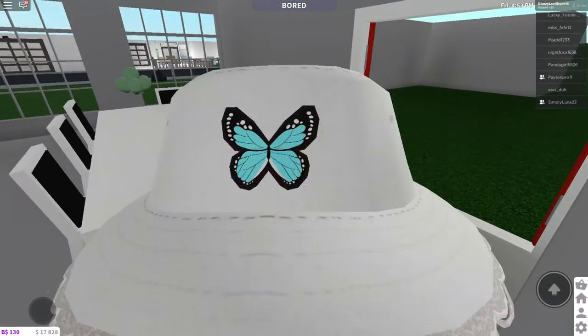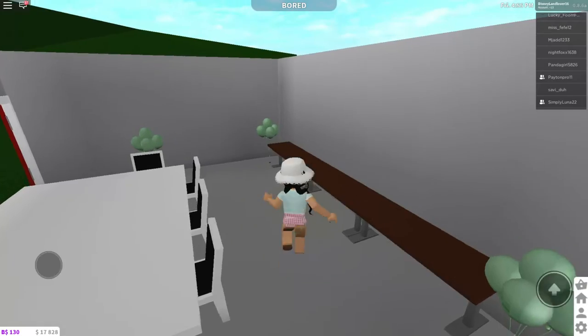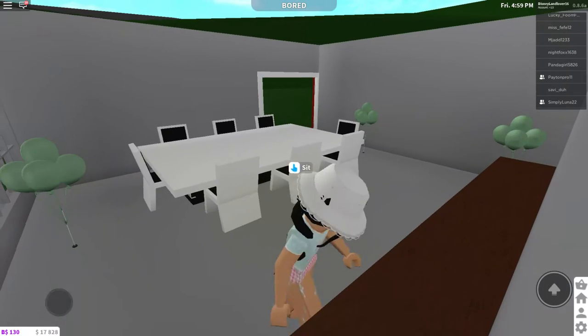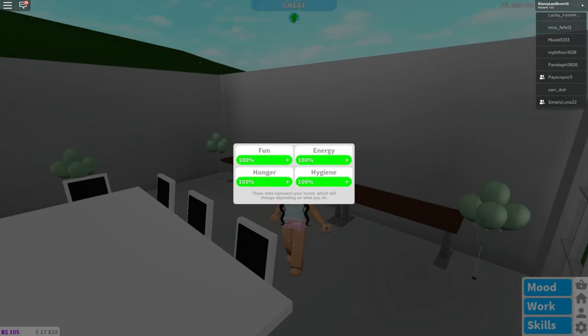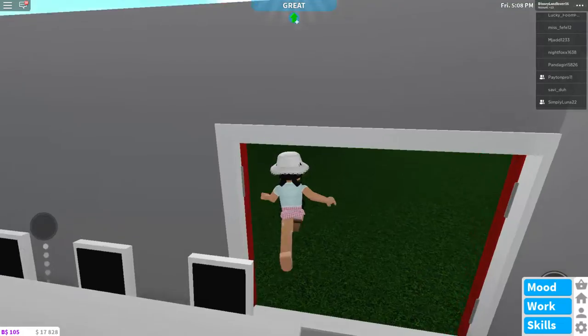All right, and then there's the party room. People can put their gifts here and the food will be laid out. And then there is, oh wow, okay, I'm gonna do boost mode. Yeah, so then there's the tables and the balloons, and that is perfect.